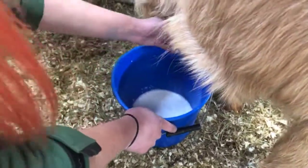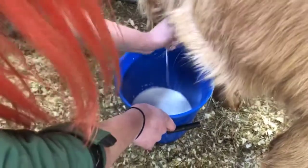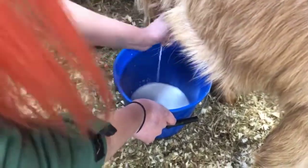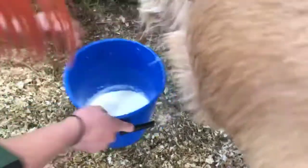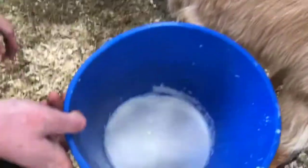So what's the average temperature for a goat? Oh, it's probably something like 37, something around that. Yeah, so it'll be about that, won't it? So if you put your hand on your wrist, that's about the temperature the milk is when it comes out, isn't it? Yeah. And it has to be cooled down if we were going to drink it ourselves.